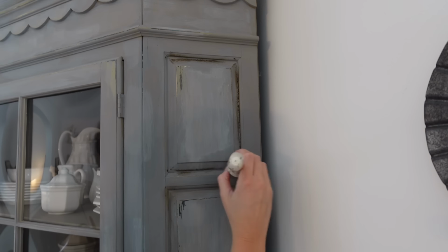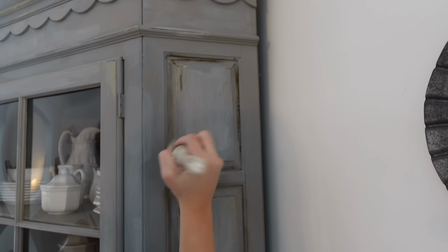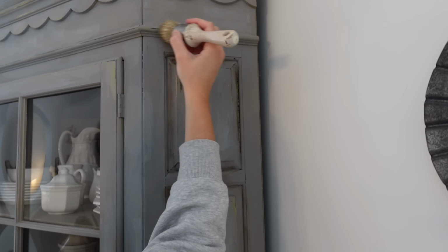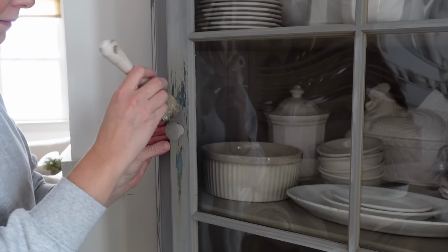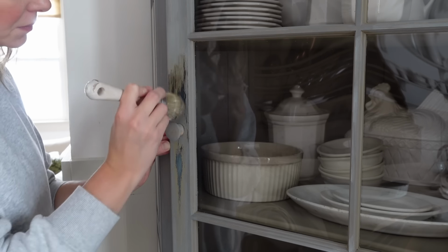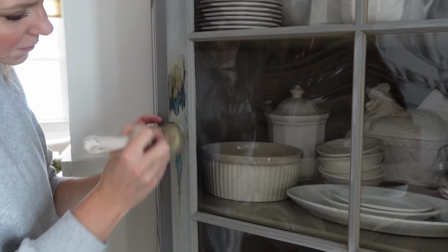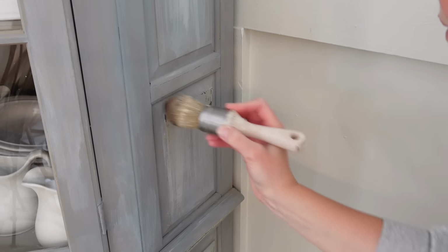And I found that sometimes I would go too heavy with it, and I didn't like how heavy it was, and a magic eraser works great for taking the wax back off if you go a little too heavy. Now I have all of these steps on a blog post for you guys if I'm going too fast, or if you're like, whoa, whoa, whoa, tell me what you did one more time. So you can go to that blog post and check it out, and that should be pretty helpful.